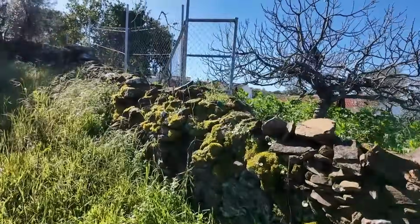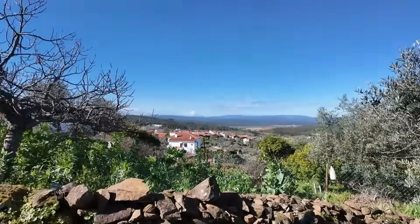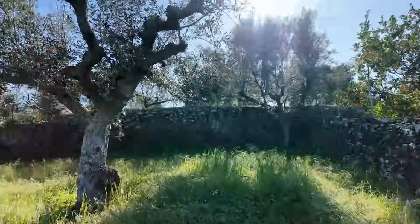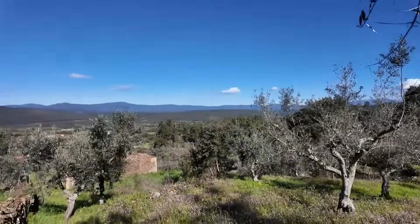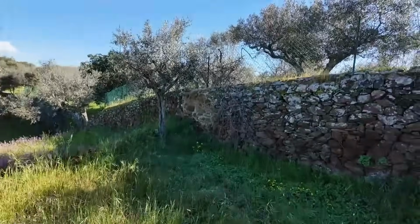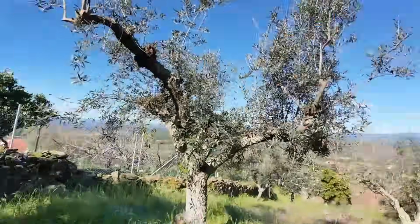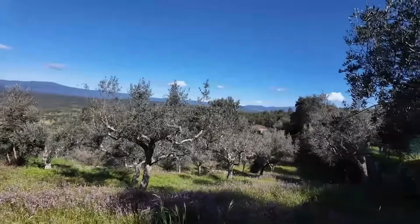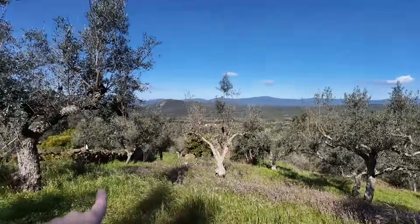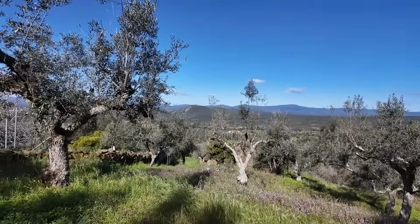So you have here a neighbor, but you can put a wall and have total privacy. As you see from here is already the village, but from this side you have total privacy, and here too. So these two terraces, we are in the highest point. You see in here all fenced by the neighbor, and in here the same, and we are in the highest point of the property. Okay, all these terraces here, and from there you can even go on foot from that side. There's a little path that goes to the village.